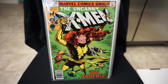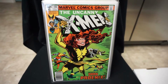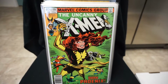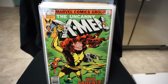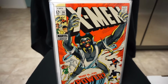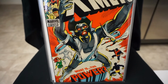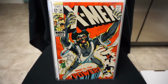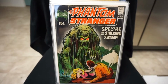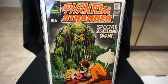And here we have the Uncanny X-Men number 135. Nice mid to high grade on this one. Another book I've been wanting for a long time. There's another X-Men book. Here's number 56. Nice grade on this one too. Neal Adams cover. Really happy to pick this one up this year, or in 2017. Here's another Neal Adams cover. Here's Phantom Stranger number 14.